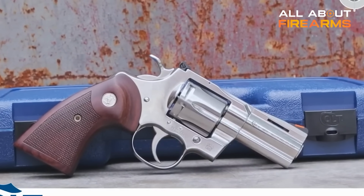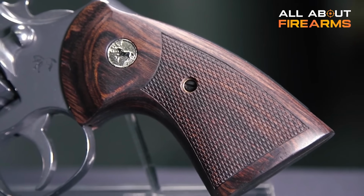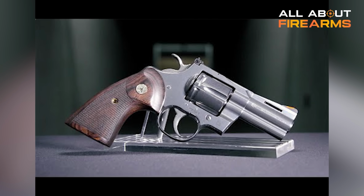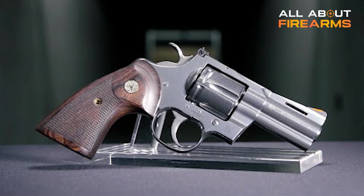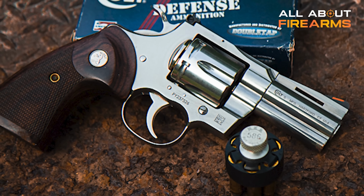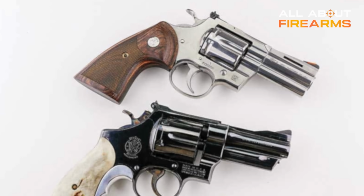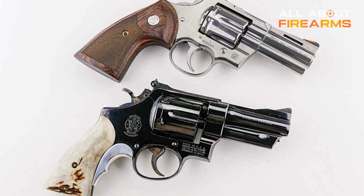You don't just shoot a Python, you connect with it. That grip, it's like a handshake from history. That trigger, smooth as jazz. And the fit, so tight, so refined, you'll swear it was hand-built just for you. Colt took their iconic snake gun, trimmed the barrel to a punchy 3 inches, and somehow made it even better. It's got that signature vented rib, a fully shrouded ejector rod, and frame lines that just scream class.